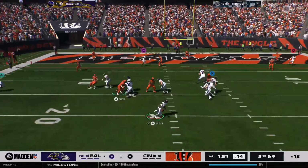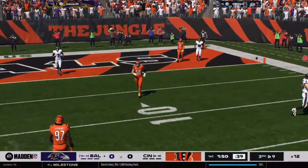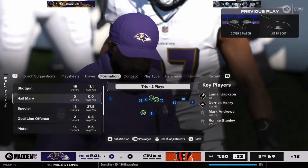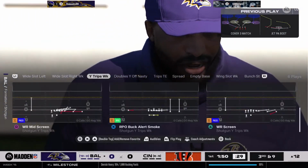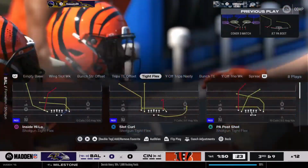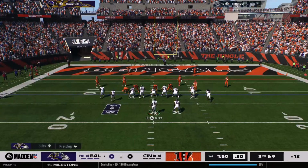Lamar off the play fake. An all-around tough play for him. He took a shot on the release, and it definitely affected the throw. It's incomplete. Defense hasn't really found its backbone yet, but maybe just a little sliver of light between the clouds here as they bring up third down. Yeah, you're not going to likely keep points off the board, but if you can come through with one more stop and limit it to a field goal, yeah, that's at least something to build from.